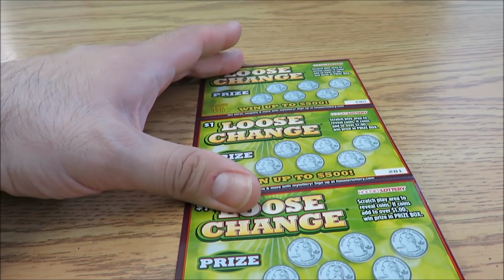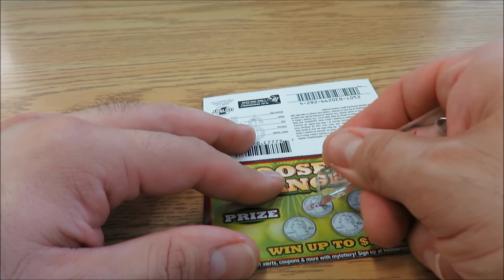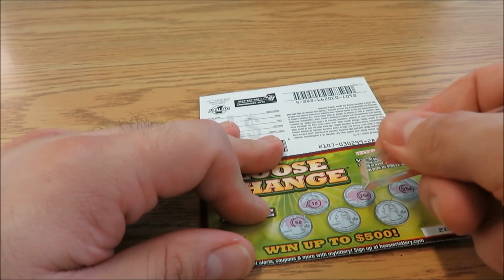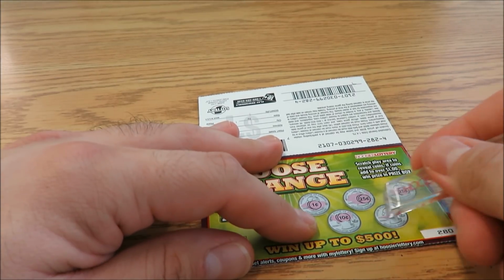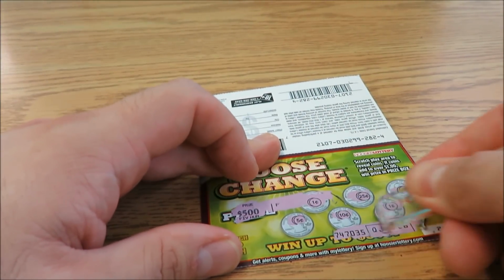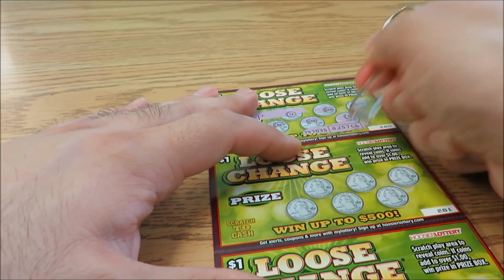Very simply, if the coins add up to $1 or more, you win the prize. These tickets are 280 to 282. This is right near the end of the roll. 1 cent, quarter, another quarter, nickel, 10 cents, so it's 50, 60, 65, 66, nothing. That would have been the 500. There was a second chance. Take 281.